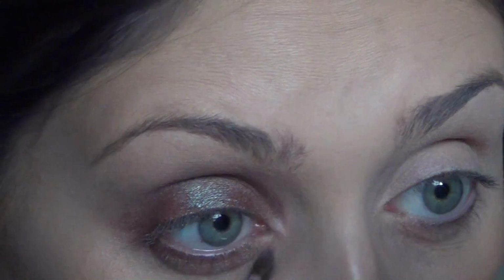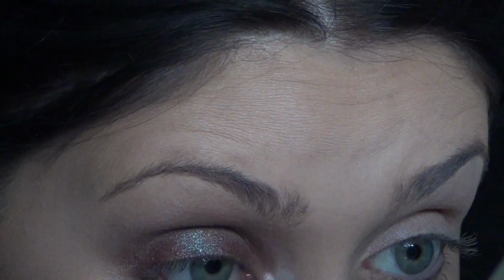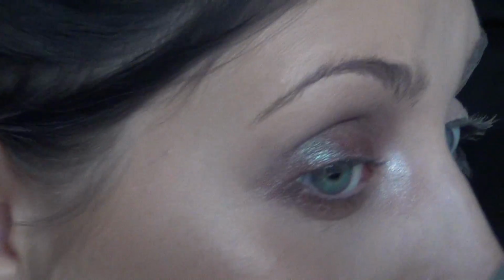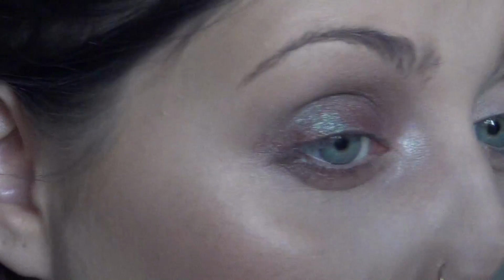Alright, so that's all blended out. And I feel like I want to put something on the inner corner. I think I'm just gonna do my go-to color from Makeup Forever. This yellowy gold. Because I think that one's just gonna look the best on there, and I'm just gonna use my finger and put it in there. Yeah, that looks fine. Okay, so I'm gonna do the other eye, and I will be right back.